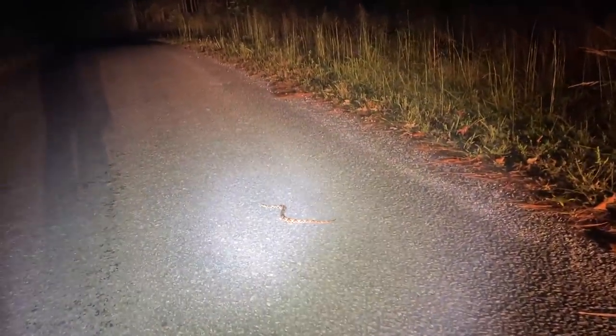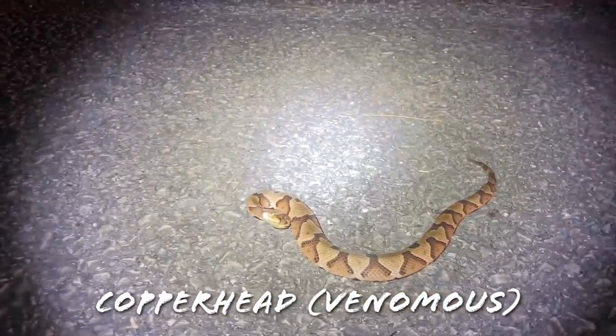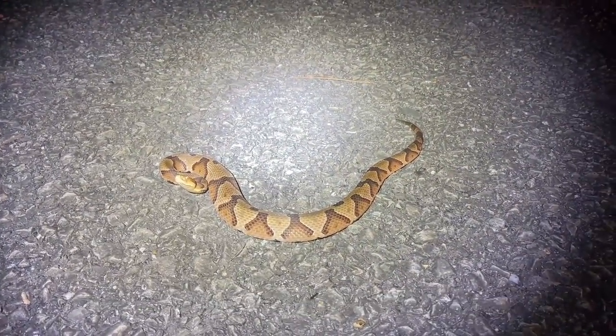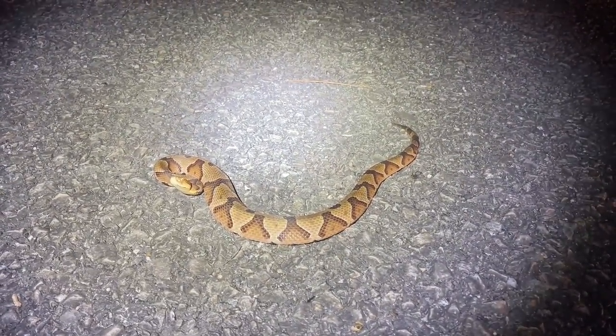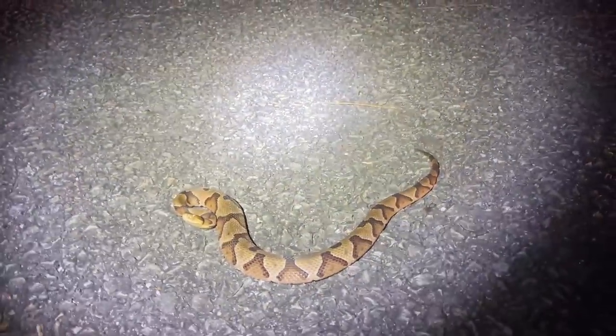Well, that is the first living copperhead we've seen here. We saw some DORs today. But nice, big, healthy adult copperhead. Very nice. Biting on the buttocks. So it is nice and cool, but... That's going in the video.